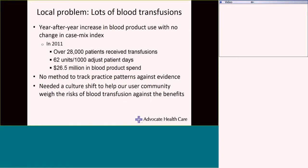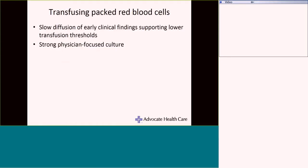For those of you who are acquainted with any of the literature on the diffusion of evidence into medical practice, sometimes it can take quite a long time, a number of years, for that to happen. So our leadership was a little bit concerned that maybe practice hadn't caught up with the clinical evidence. That's why they really believed that we needed to invest in this to make a change. Next slide.